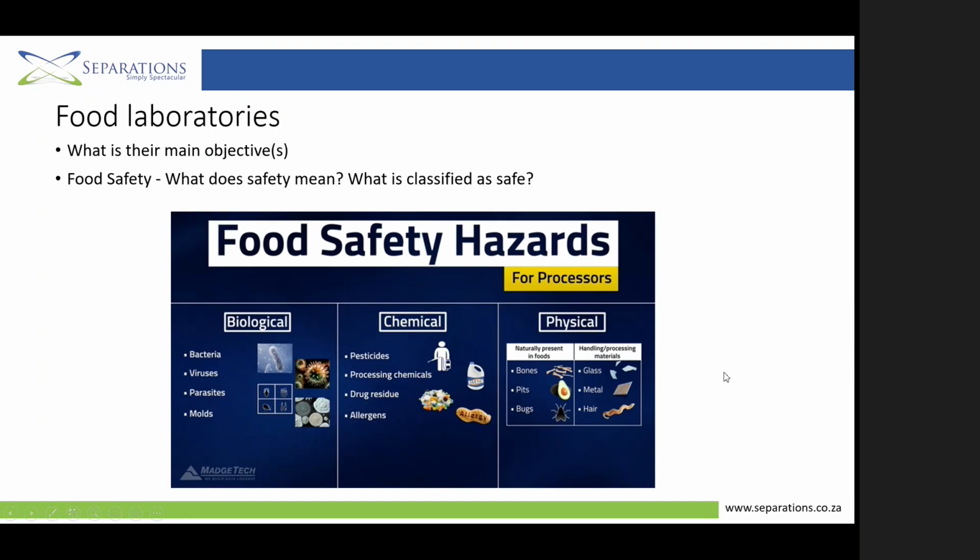Okay, so if we look at food laboratories, what are their main objectives? If you think as a consumer, if you go to the supermarket and you pick up a product that you want to consume, you would like for it to be safe. You would like it to be free of any physical harmful material that can possibly harm you. So if you look at food laboratories, the main objective is to provide a quality product that is safe for human consumption. And when we're talking about safety, what does safety really mean?